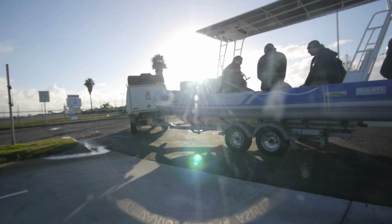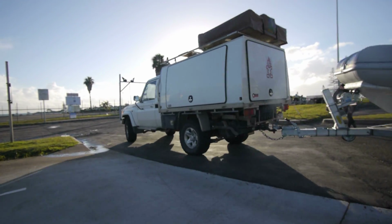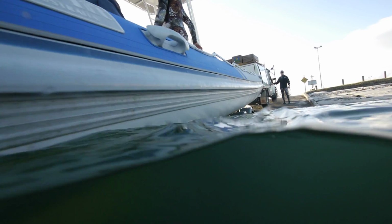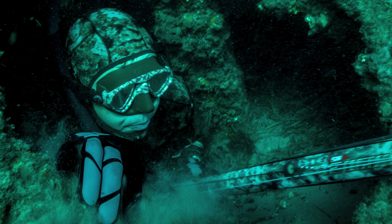And what Omer product is best for shooting dentex? Omer has been the first company in the world using camouflage for spearfishing wetsuits. Yes. So for us, camouflage is a must.